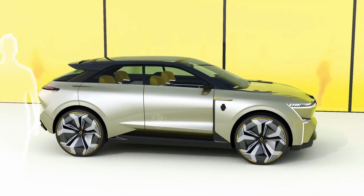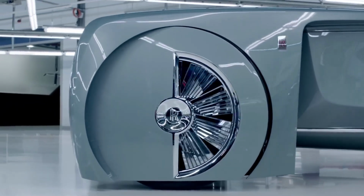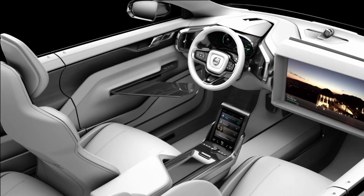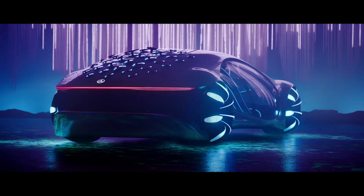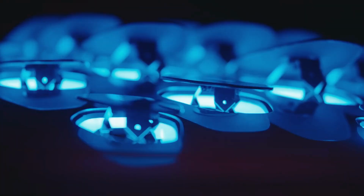What makes a great concept car? Most concept cars are pretty dreamy, but the truly great ones give us a glimpse of the future. And if they look good, well, that's an added bonus. Here are our picks for the greatest concept cars.